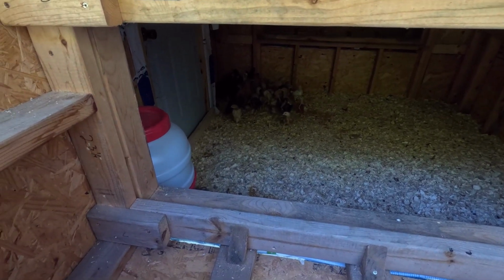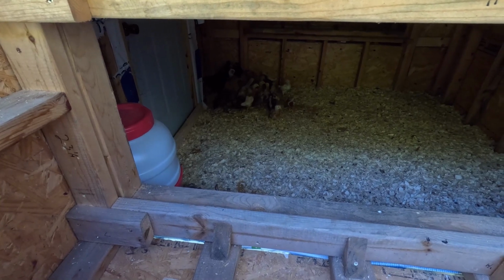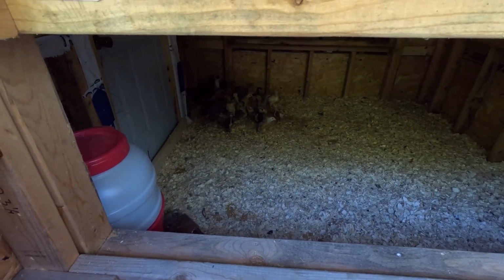All the older birds were standing over there by the door like, when are we going to get let out of here? Looks like they've all been getting along tonight, though. Let's see how they do.